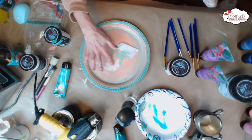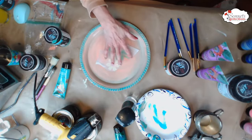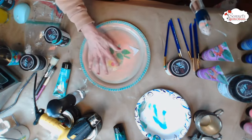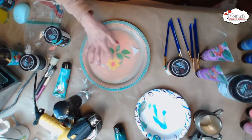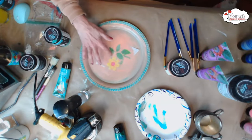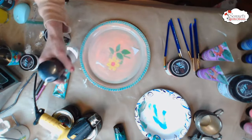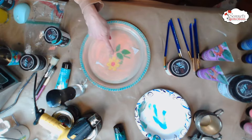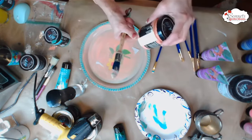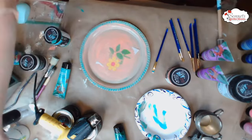I think it needs something, okay? So we're going to do a paint inlay. And the one that I had here was inspired by Debbie. I love her inlay. Because it's got the yellow on there as well, I'm going to add a little bit of the yellow to the edges as well. So let's get this dry and then let's take this off and see.